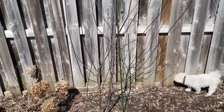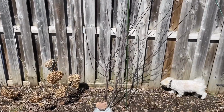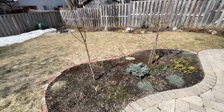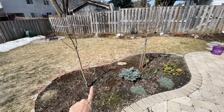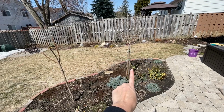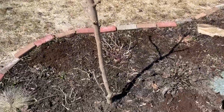My sand cherry shrub, I want it to get nice and big, so I'm just going to take it down a third. It completely survived. It's totally fine. In the middle island, I have a tiger eye sumac, and over here, I have a standard that is a bloomerang lilac. And so we'll just check, make sure everything's okay.